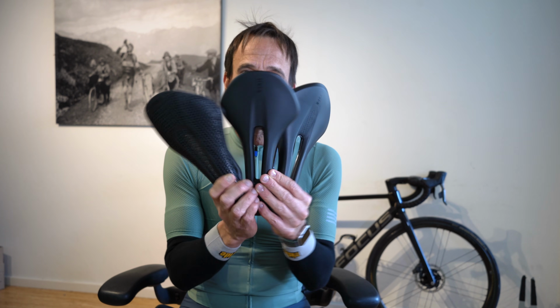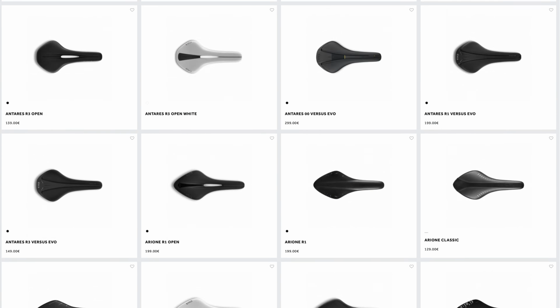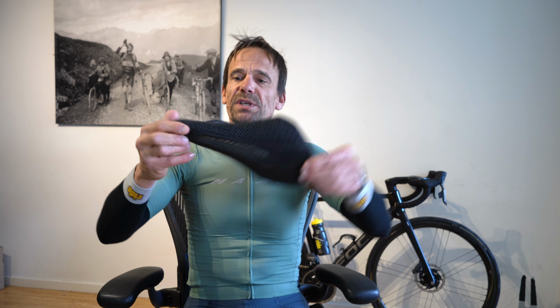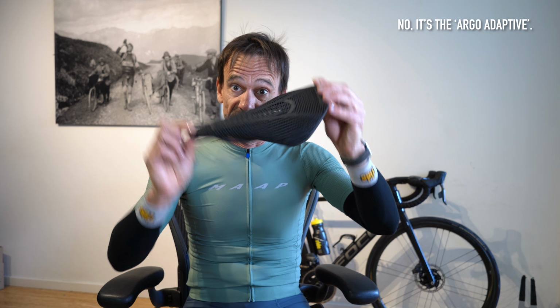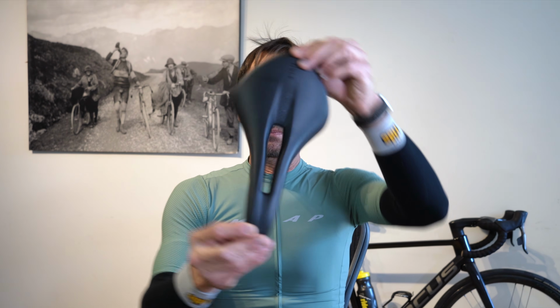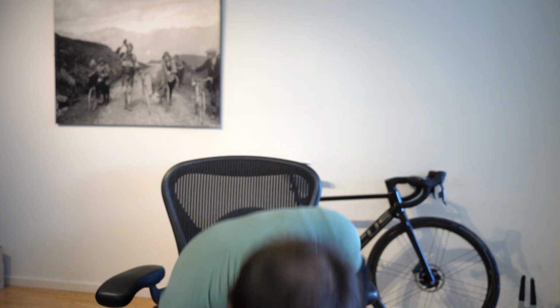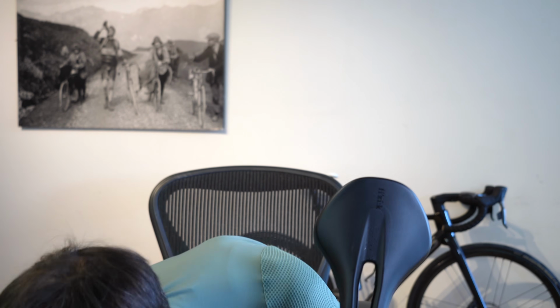Wealth of choice from Fizik. Actually, if you look at the Fizik website, you'll notice that there's a ton of choice. This one, which I determined was the Vento, very expensive, I think that's over $500, 176 grams. This one, what are we on? Alianté, three grams heavier, 179 grams. This one, which I haven't tried, although I've had this and the other one on the Cannondale review bike that I had for months.